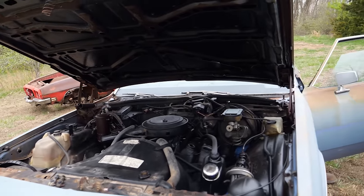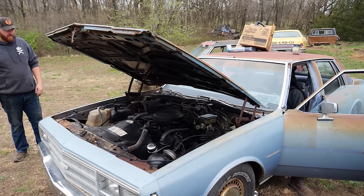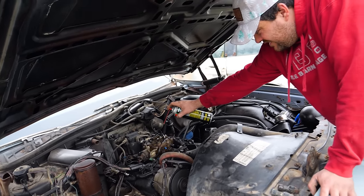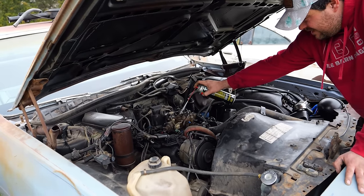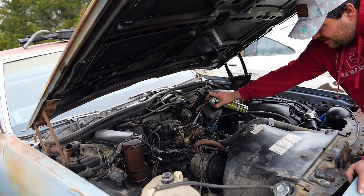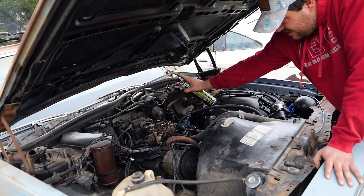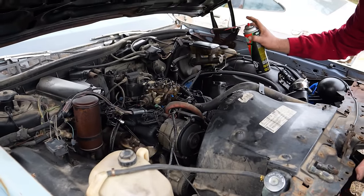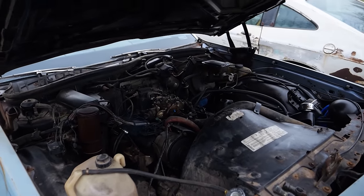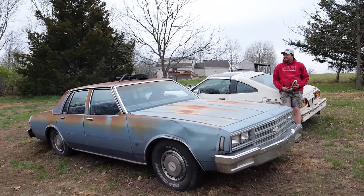All right, Angus, let's see if she's stuck. Works. That works fine. Oh, I can hear it knocking now. It's knocking at cranking speed. Neutral drop that son of a bitch. I did. Oh. Is that wide open?